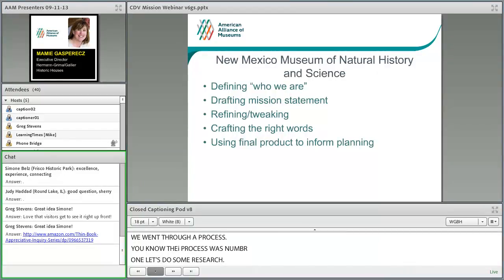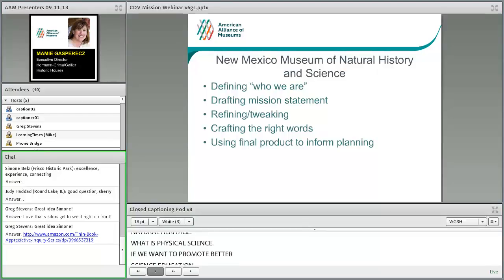And we looked at things such as, where are the words? What is the definition of natural history? What's the definition of natural heritage? What's physical science? Well, if we want to promote better science education, what's promote? And we really looked hard at words that were in that draft mission statement.